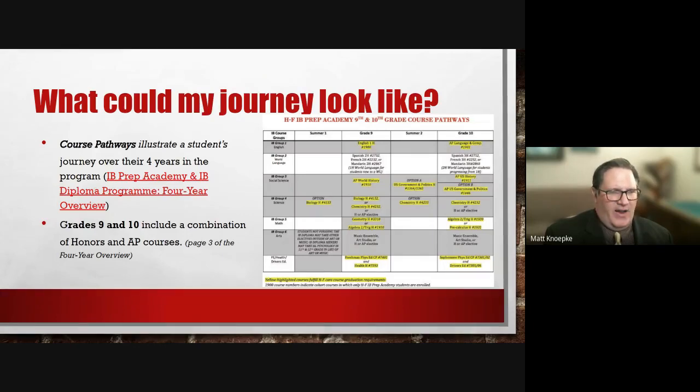So that if students decide that they want to leave the IB program over the course of their 4 years at HF, they're well positioned to continue an advanced course of study as they finish up at HF. During grades 9 and 10, you will be cohorted with your English class and with your history class and potentially with your math class. So you'll be in classes with IB Prep Academy students for these courses, and the courses will be geared towards the learning experience of the 4-year program that you will be engaging with.